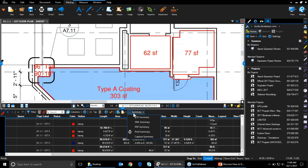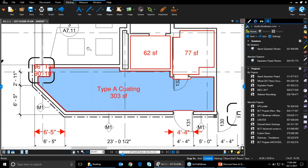But when you create your summaries, one of the things you can do is create a capture summary that just includes those images and still send them off to the other people. Completely compatible. Okay.